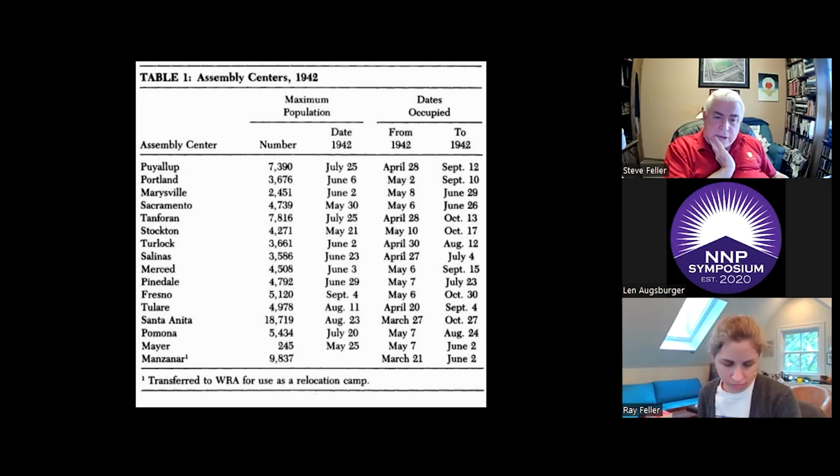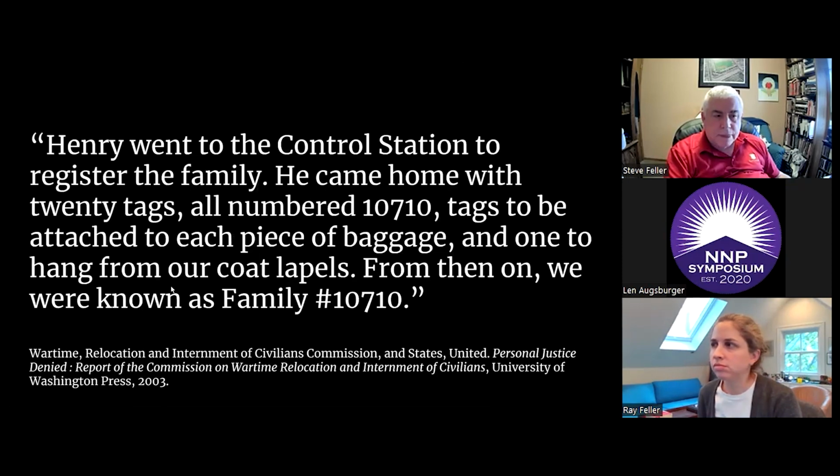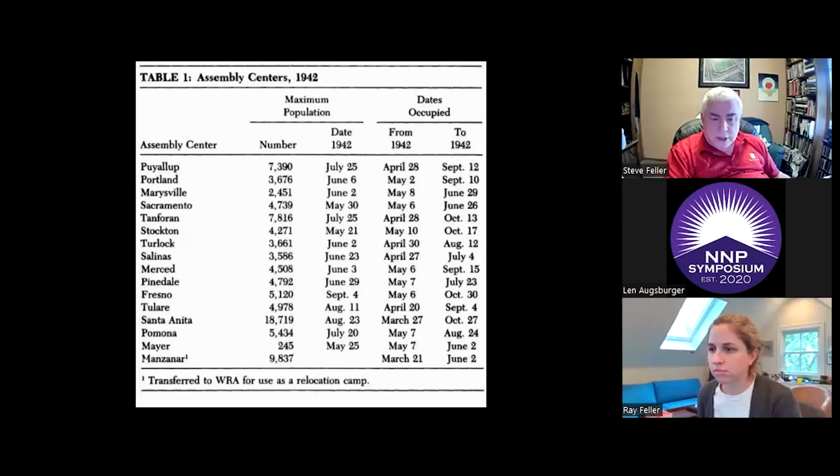And these were done with in less than a year in 1942. Every single one of the camps. Okay, next. Oh, I should mention on the last one. One of the assembly centers became a relocation camp at Manzanar in California. Okay.